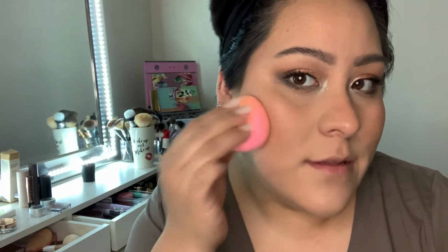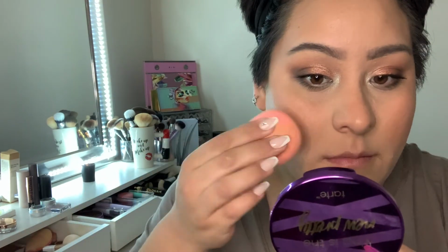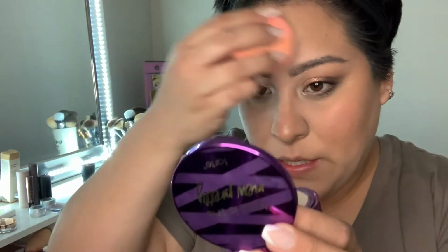A little here on my nose. I know I look like a clown, but when I blend it out, it will be fine. I'm going to use the butt of the sponge to blend this out. I can use a brush, but I've been using a sponge because it also helps take off the excess product. And I really like the natural finish of these blushes so much. I use my mirror here. And again, it is a very bronzy color, which I do enjoy, especially with this eye look.